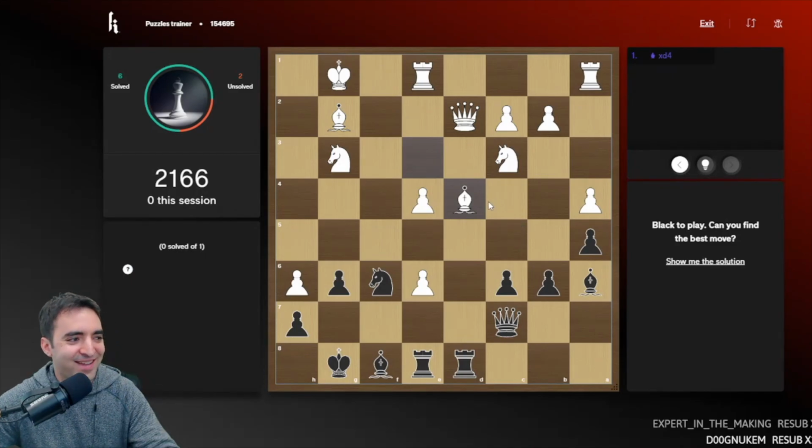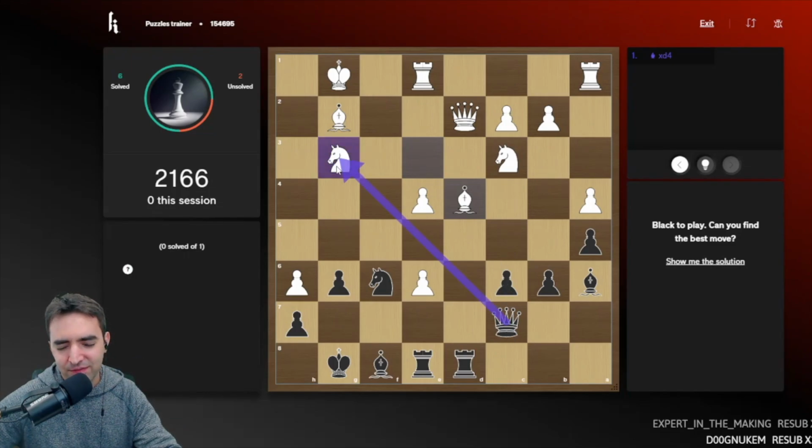Oh, I forgot to count the material. That's a really good point. Black's down a piece here. So it's not just about winning back a piece. It's about winning more material. Yeah, so I guess if queen takes f or queen takes g3, there's queen f2. And I think that just defends everything for white. But rook d4, queen f2, bishop c5.